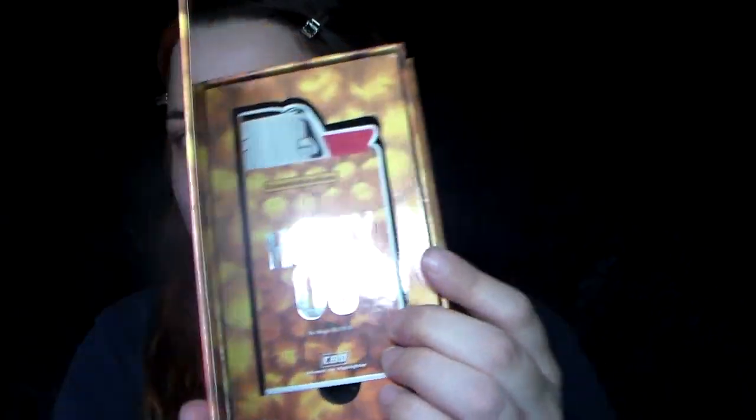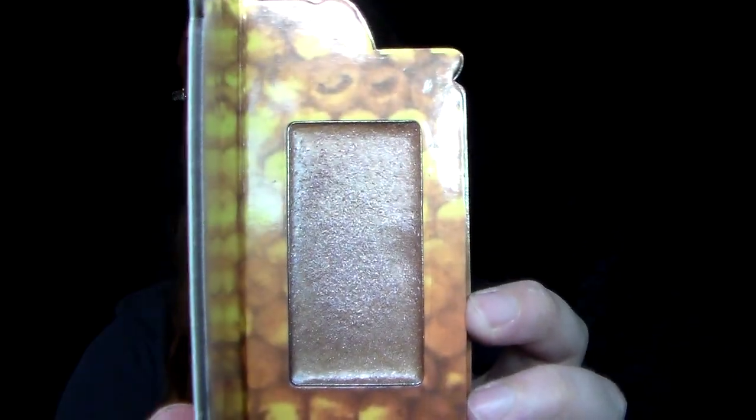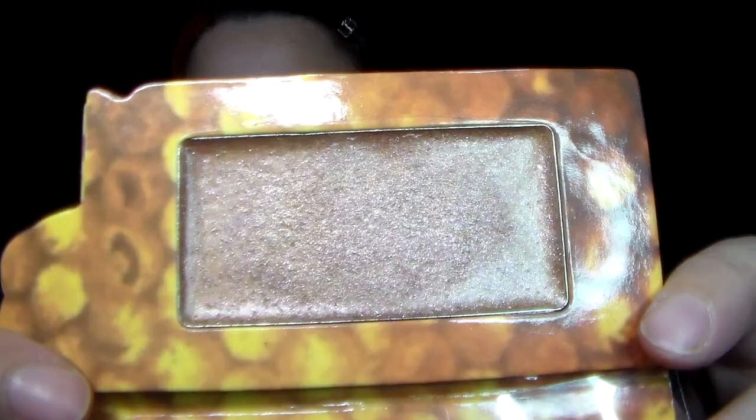This is the inside of the box. And this is what the highlighter looks like. It's so cute. It's a lighter. On this side it has a mirror. It's very pretty. Comes with a little slip sheet in between as well. I really appreciate when palettes have them. But look at how beautiful. It gives such a pretty warmth and glow to the skin. I love it. I'm really excited to purchase the other 2 they have.